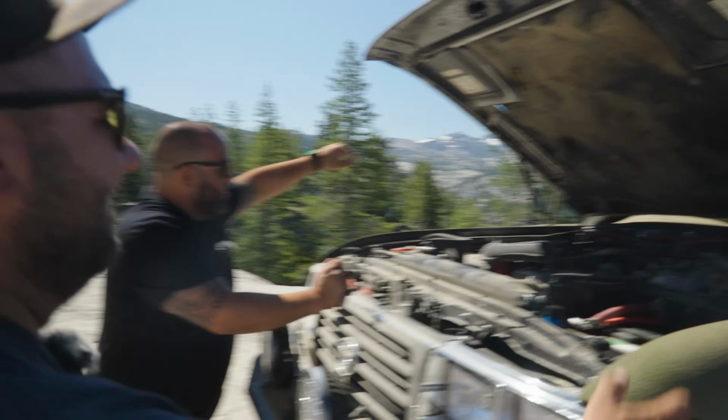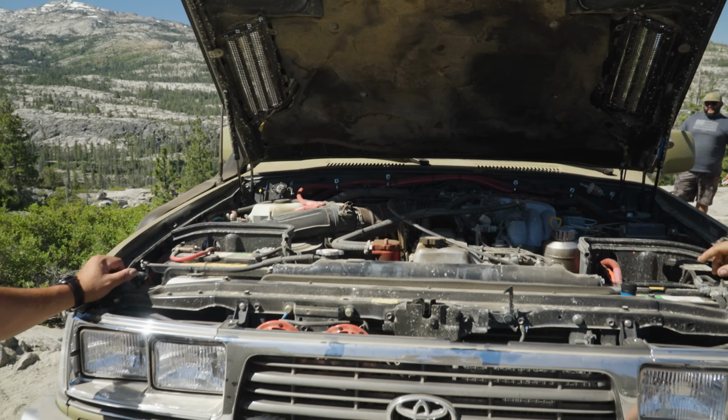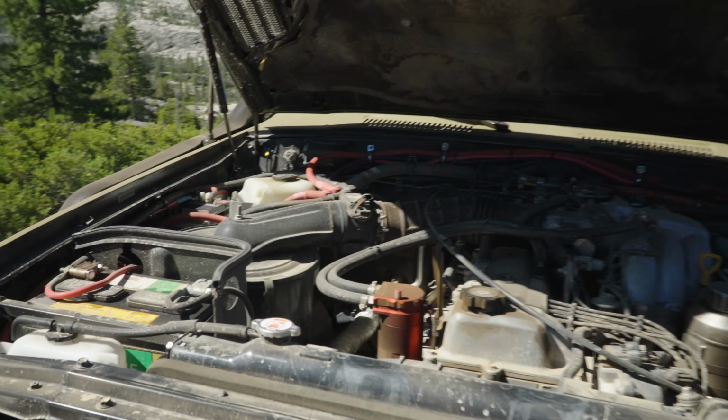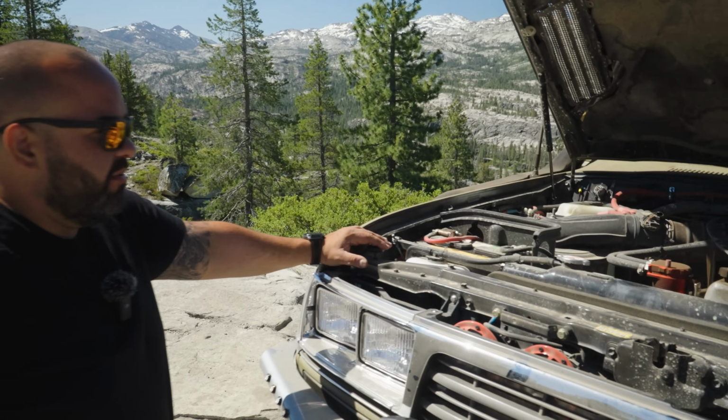Oh man, this thing's filthy. Okay, so 4.5 stock 6-cylinder with a bunch of goodies. I see a whole bunch of new stuff. So tell me what you got going on. Yeah, the engine itself is pretty much all original. I don't want to mess with the drivetrain, keep it nice and reliable for doing the trails.